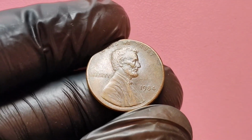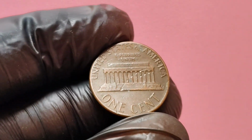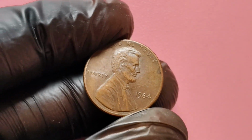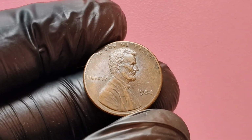Attending local coin shows is an excellent way to meet collectors and dealers who may be interested in buying or selling coins. Websites like eBay and specialized coin auction sites allow you to buy and sell coins, but ensure you research the seller's reputation and the authenticity of the coin.